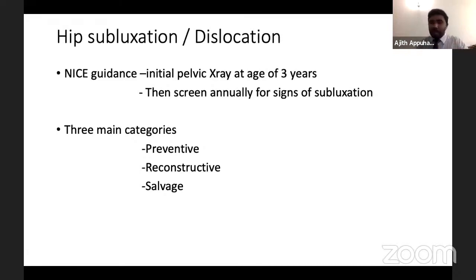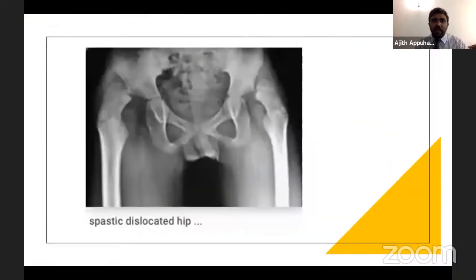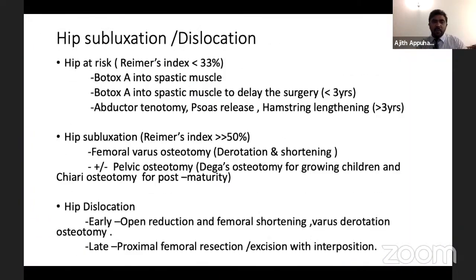If the hip is completely out, in this kind of X-ray, this kind of patient, we can't go for any procedure, so we have to go for a salvage procedure. Salvage procedures could be a proximal femoral resection. I discussed this already: hip at rest, we do the soft tissue and injection; then subluxed, we do osteotomies.